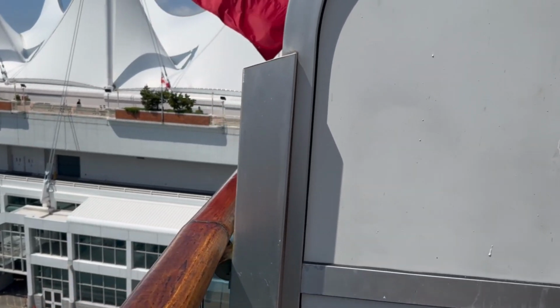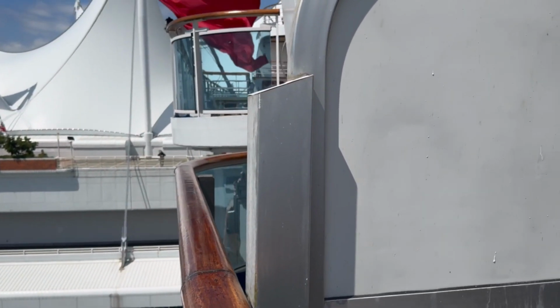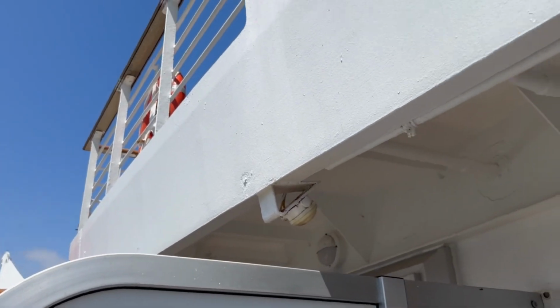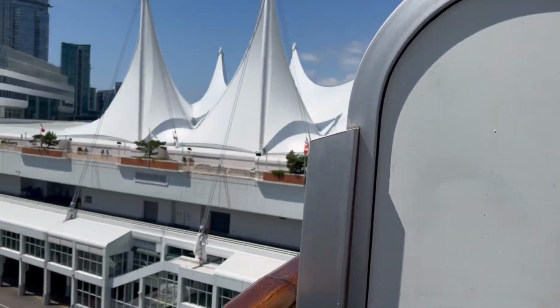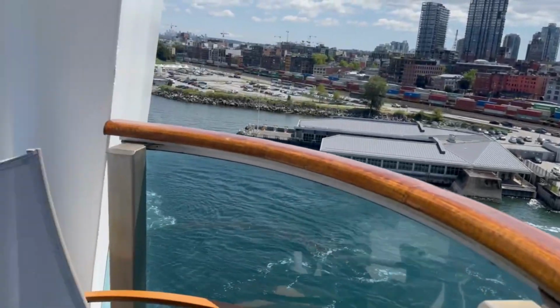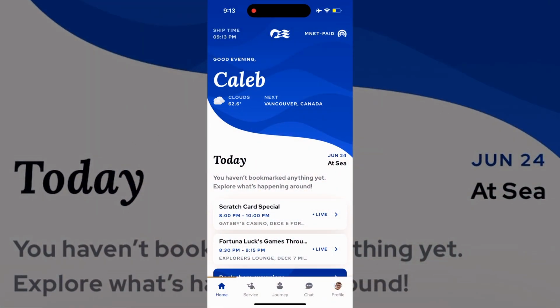You can see over there are other aft-facing balconies as well, and we were actually on one of the top decks that had guests on it, so we were way up at the top. So what you see here is actually the Princess app.